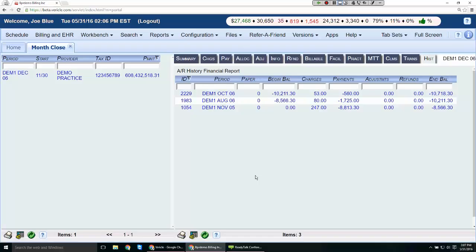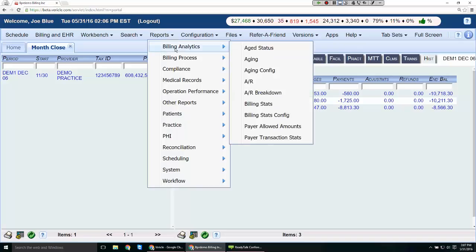The first place we're going to tell you to go is head over to Reports, Billing Analytics, and over here, I'm going to leave this entire drop-down open, is a number of ways of slicing and dicing the financials for your practice. Here, we're going to focus on the Billing Statistics report, but first I'm going to open your Billing Statistics configuration screen.